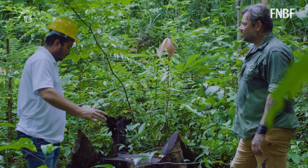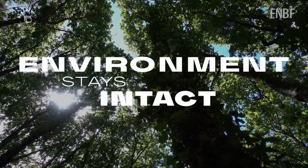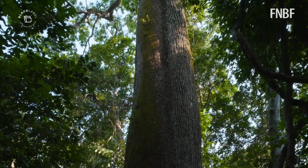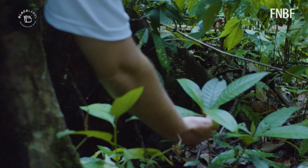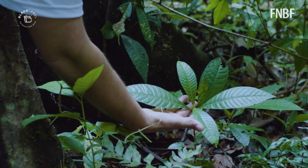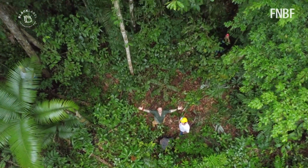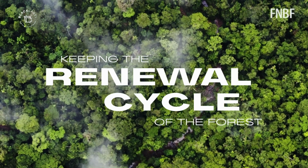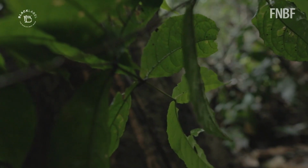But the entire environment in which the tree was living stays intact. But now light is coming in, actually giving its daughters room to develop in the same place. Which daughters? Yeah, they're these little ones here. Instead of 1, 5, 6, or even 10 of its daughters will fight to develop, but only 1 or 2 will reach the sky, keeping the renewal cycle of the forest and enhancing the forest's carbon monoxide retention.